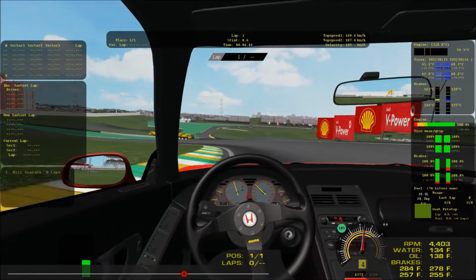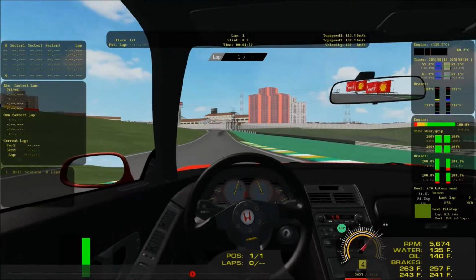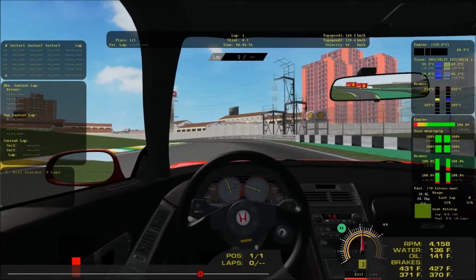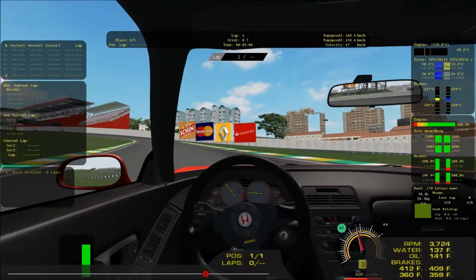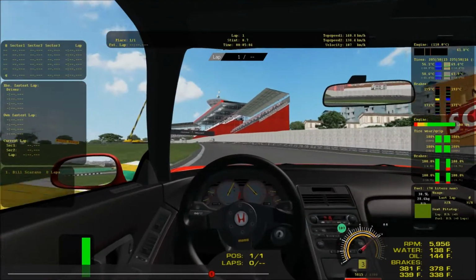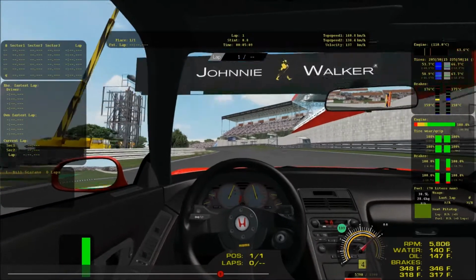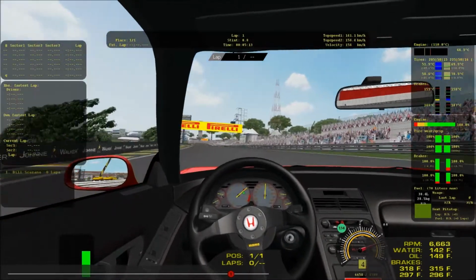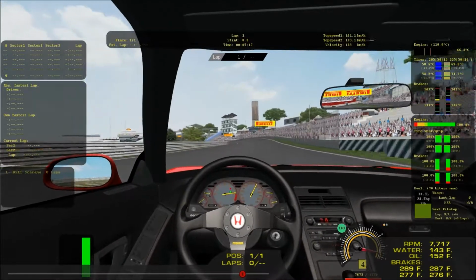I'm only running 270-degree steering because I can't figure out how to make the 900 degrees work on my G27 for whatever reason. I've never been able to run it. Let's see if we can get some proper revs going here. Nice little shift light. Let's see, a bit of a confidence lift. Using all the road.